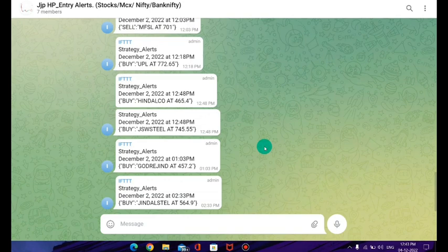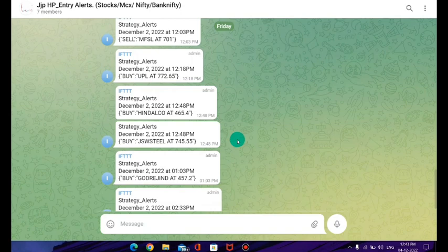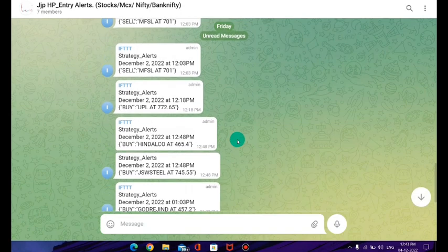First of all, I have opened our stock alert Telegram channel. This is a private Telegram channel. We have given access to every indicator user. Now you can see how the indicator alerts have come. It will show you the alert, like a sell, which stock, at which rate, as well as at which time.